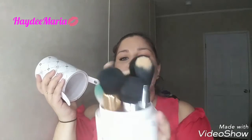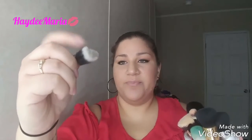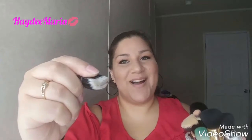And there's all my brushes that I would need to perfect my face. So I have my powder brush, my foundation brush, my highlight brush, my under eye brush. This is one that I got from the Lola box. I really like this for under the eye. You know, you blend out the concealer. And then I use the other end for the powder, and I think it works perfectly. I am loving that brush.